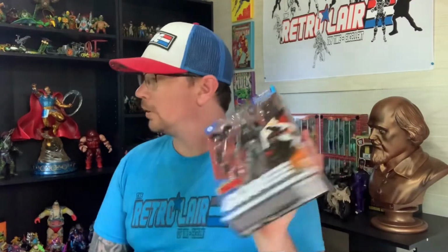So I don't have Firefly yet, but they had the Firefly in the Classified, and I picked this up for $25. So pretty good pickup. I think he's running for like 30 to 35 online with shipping. So I was able to save a few bucks by grabbing it locally. So got that.